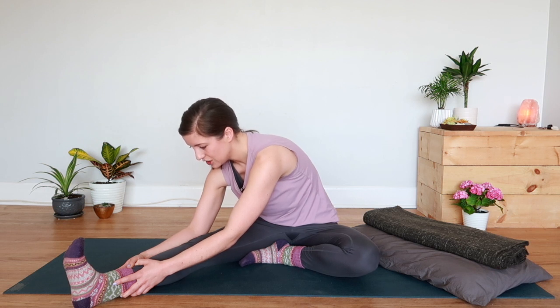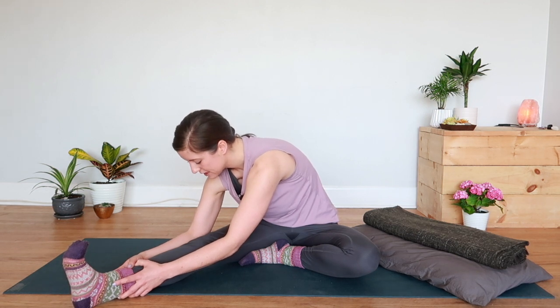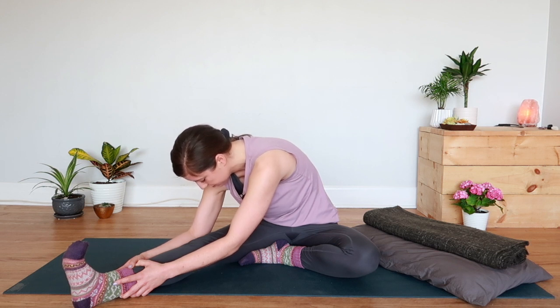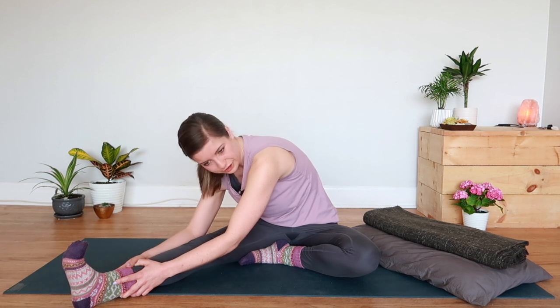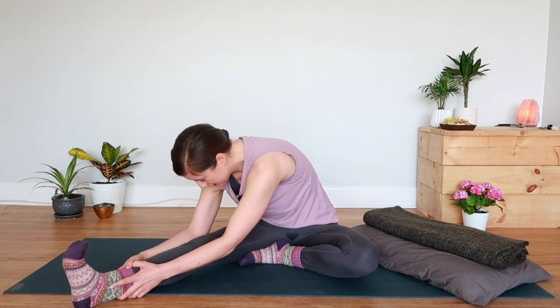So each inhalation helps to lengthen your spine and expand through your chest. And then as you exhale and your lungs are empty, you might be able to bring your nose a little bit closer to your knee. We'll stay here, feeling those sensations, following your breath, and just gently stopping whatever thoughts are coming into the mind.